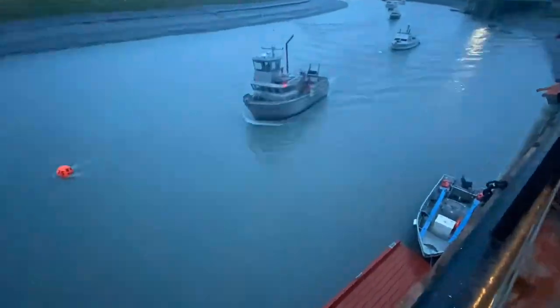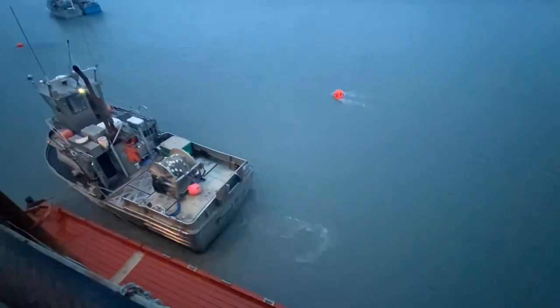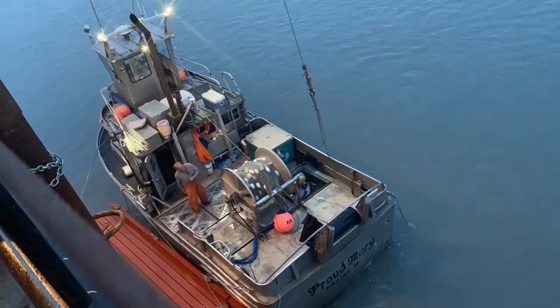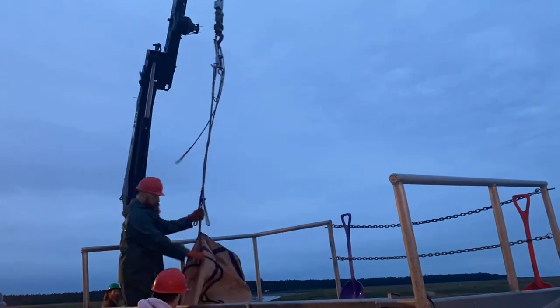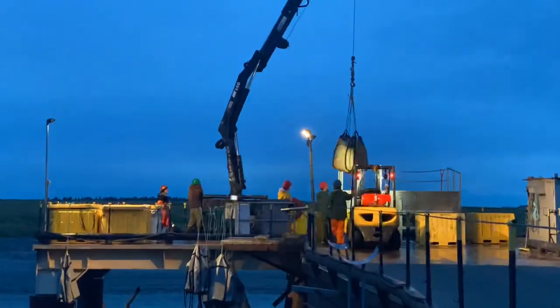All right, here we go again, another fishing night. Here comes the boats. This is what we do all night long, rinse, repeat, unloading boats all night long. Let's see if you can keep up.